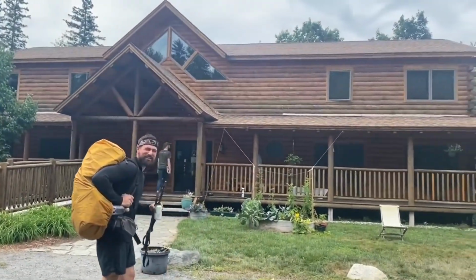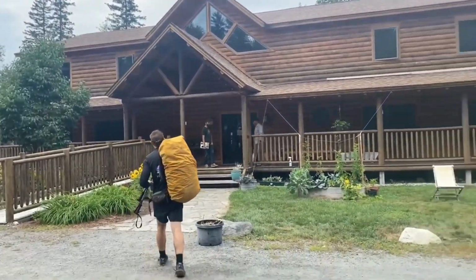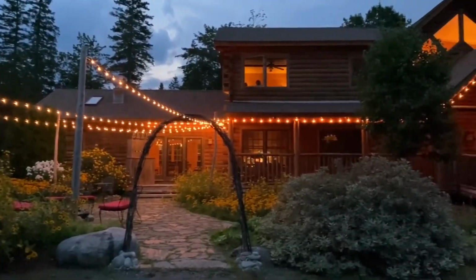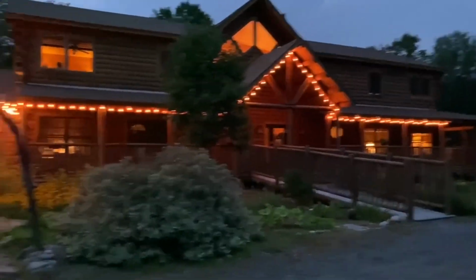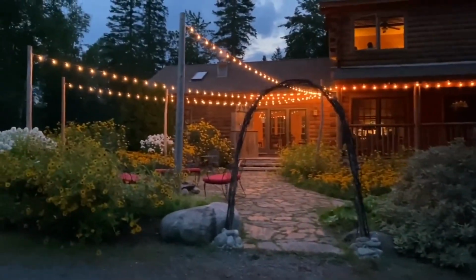So the last fave hostel on my list is Hostel of Maine. It's located in Carrabassett Valley, Maine, and it's run by Justin and Melanie. A few things made this a favorite hostel for me. It is basically an upscale log cabin. It's super nice, and you felt like you were staying in one of those log cabins you go to when you're on vacation. They do serve a continental breakfast, which is pretty nice.